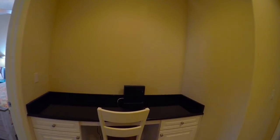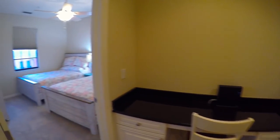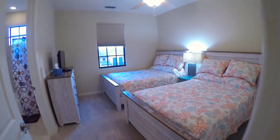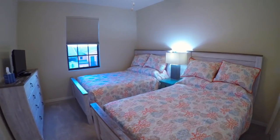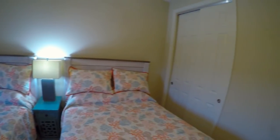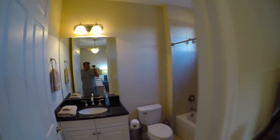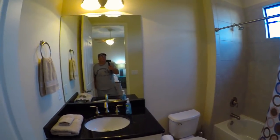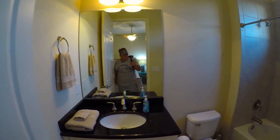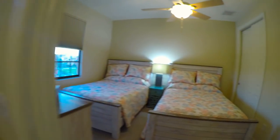There's a desk where you could have your printer. That's where I got the router parked for now. We got cable and internet. This is the guest bedroom. You got 2 full-size beds here. Nice end table. Walk-in closet. Hunter ceiling fan. And their own bathroom. Your guests would be quite comfortable here. Nice shower, tub.